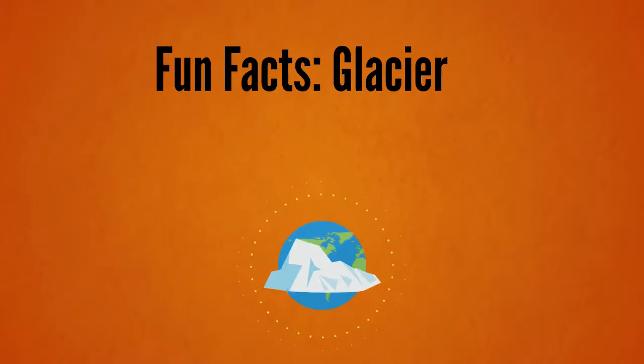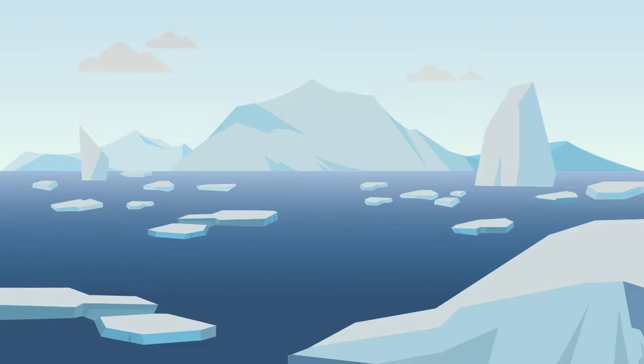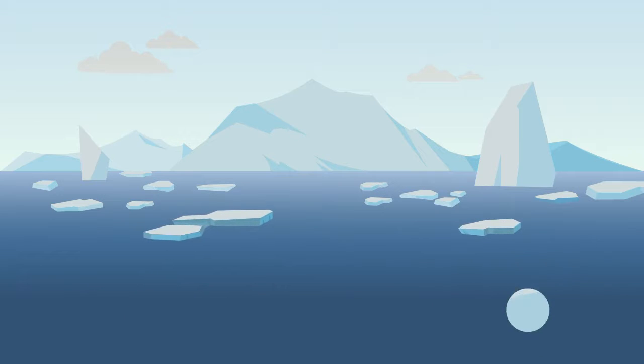Fun facts: Glaciers of Greenland. Greenland glaciers are over 1 million years old. But today, thanks to climate change and human activity, this giant sheet of ice is quickly melting.